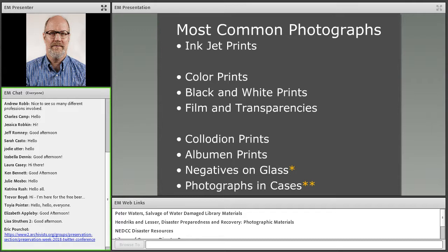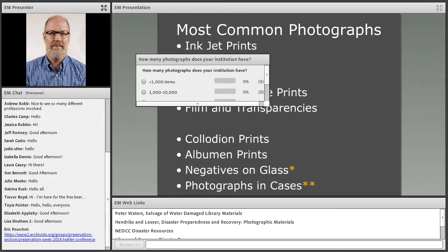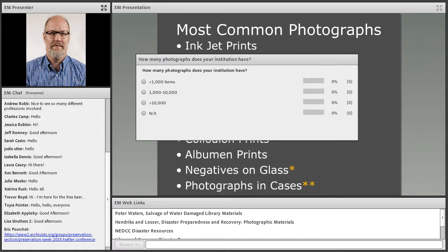If they do get wet, there are some things you can do with them, but the recovery methods are very time intensive, and from a preparedness point of view, you really want to avoid having them get wet. Broadly speaking, you want to avoid having all of your cultural material get wet, but there are some things, as we'll see, you can do with these materials. So if we can do our survey question for photographs, that would be helpful, just to see what people have and how much they have.